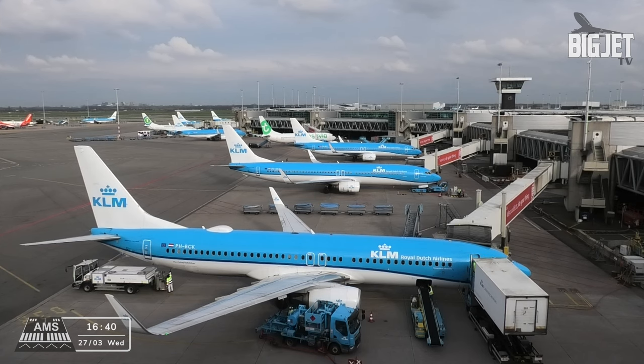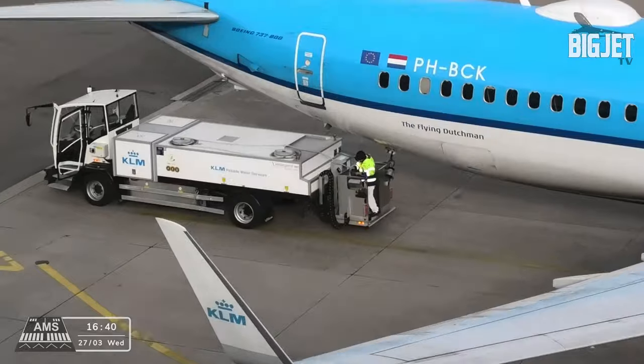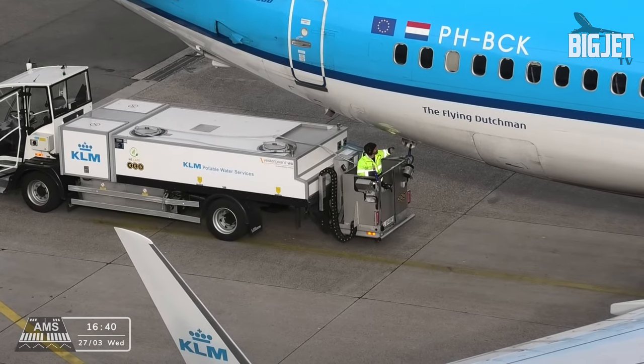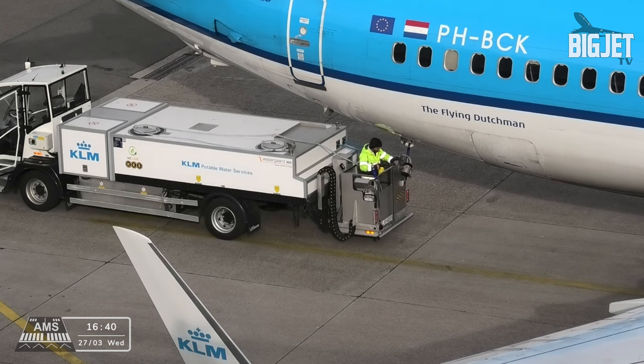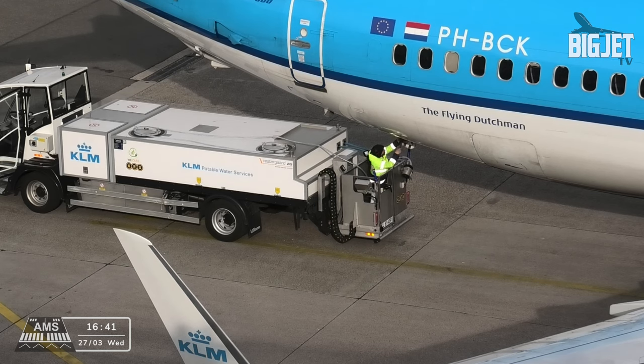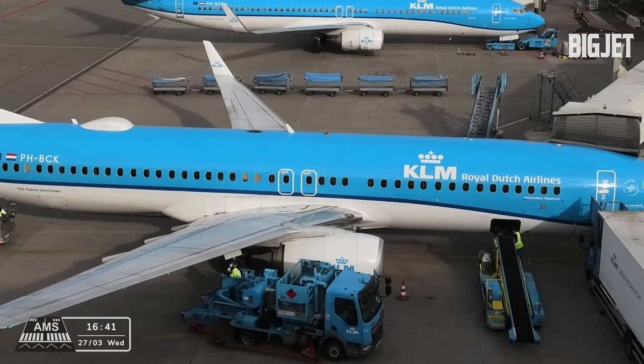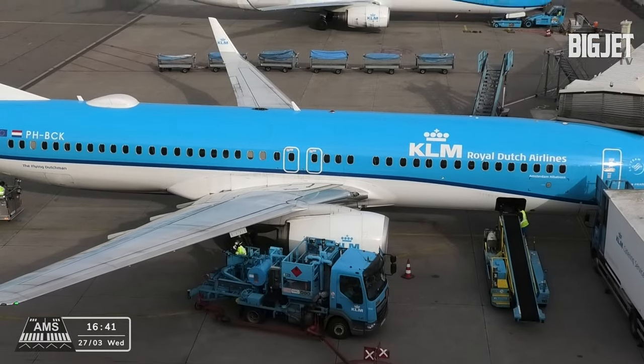Good afternoon, Oliver. This is the water services here. I think it's also the same place where what they call the honey wagon drains out all the stuff. But that's the water truck. I'm guessing it's refilling the fresh water. Not drinking water, I wouldn't have thought, just fresh water for washing and the toilets and all that kind of stuff, I'd imagine.